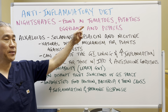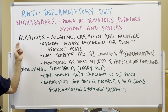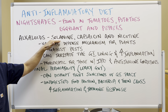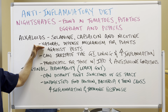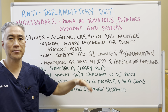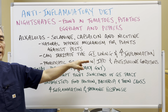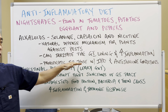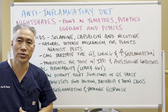Nightshades, found in tomatoes, potatoes, eggplant, and peppers. Basically, it has a compound called alkaloids, such as Solanine, Capsaicin, and Nicotine. These are natural defense mechanisms for plants against pests, basically insects eating them, right? It can irritate the GI lining and increase inflammation. It's problematic for those with irritable bowel disease and autoimmune conditions.